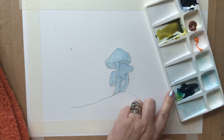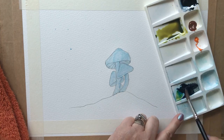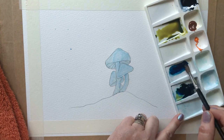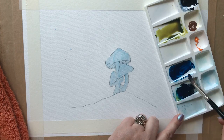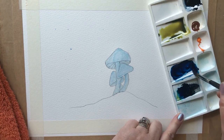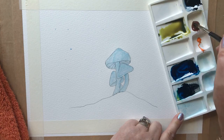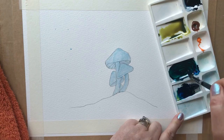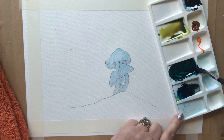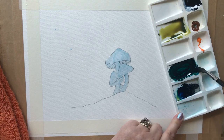I'm also going to be using the Prussian blue, but I'd like to make myself an interesting darker green. Therefore, if I take my Prussian blue, I'm going to use a bit of this, and I add my quinacridone gold again. Oh, look at that, everyone. Isn't that just scrummy? That lovely bottle green. Okay, so we have that.